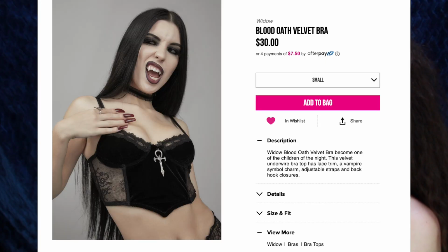Next up is the Blood Oath Velvet Bra for $30, and I got size small. This is also from House of Widow. I love ankhs, and of course the vampire ankh is the ultimate one, so I love that detail on this bra. Whenever I see these, I always just think of them as tops because I love wearing crop tops, and black velvet and lace, two of my favorite things.